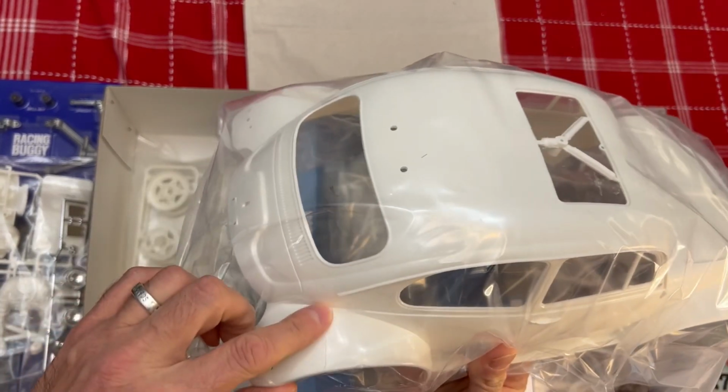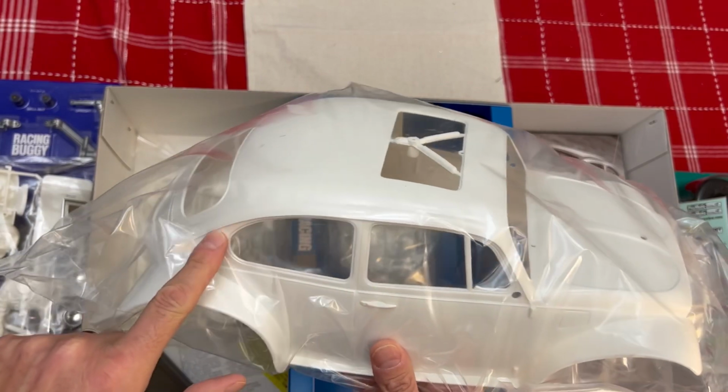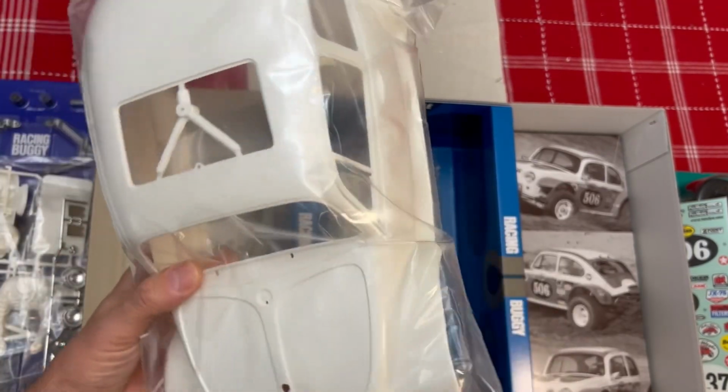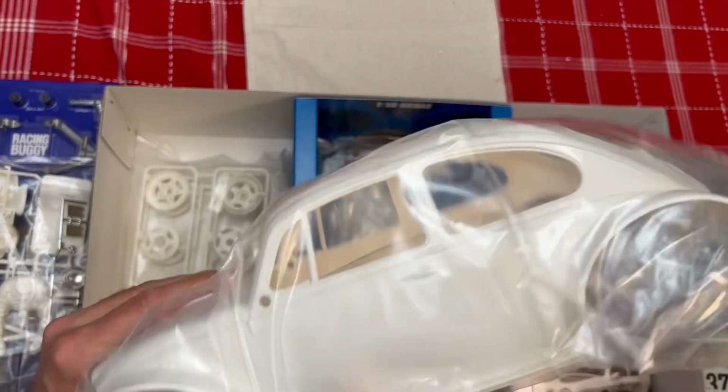We've got some mold lines here that will be no trouble to get out. We've got some trim. I see online a lot of guys have a lot of trouble getting the trim to look nice and clean, but I think that's something that I'll be able to do pretty successfully on this thing. Anyway, I love the body.